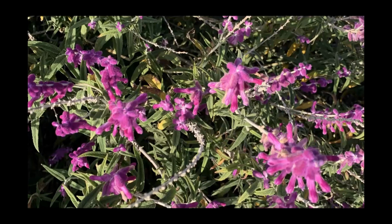This is a sage. This is called the Mexican sage. Again, it blooms all year, all summer long, no work, no fuss. I don't even water mine. And the only time I got stung was one year I went out there to clean up and one of the bees was like, you know, this is our main food source, Sheila.